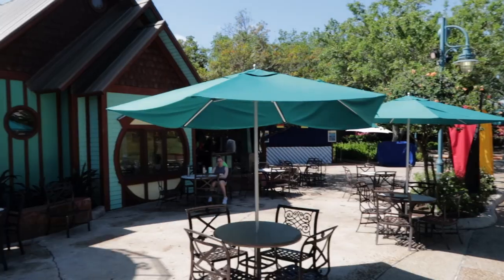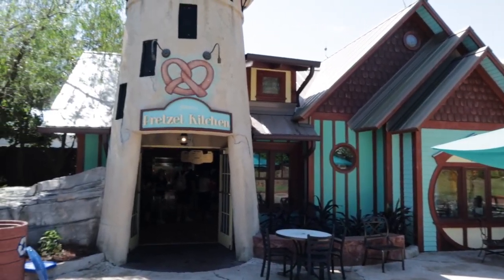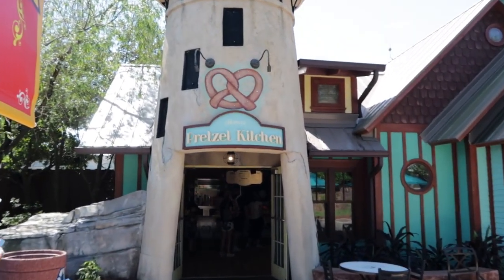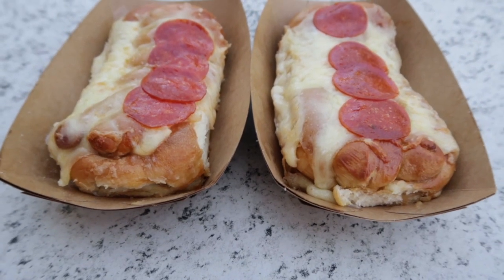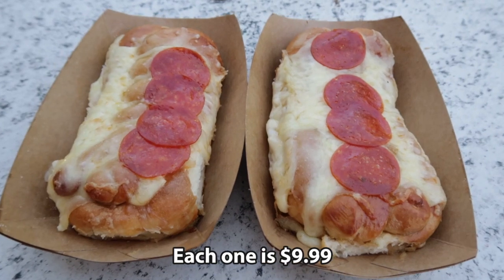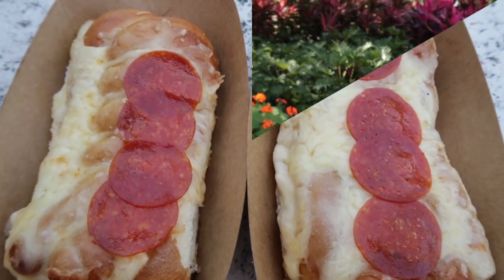I like it. So I thought we would take a snack break about halfway in the list, but we need to do it a little early. So Mama's Pretzel Kitchen, here we come. Look at this, $9.99. Cheesy pepperoni pretzel. Feeling better, babe? I'm feeling pretty good. Having one of my favorite snacks at SeaWorld will do that for me.